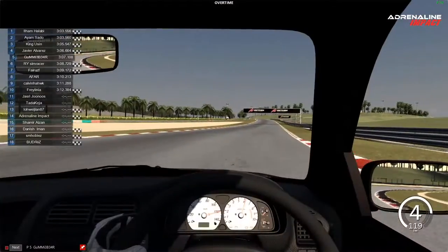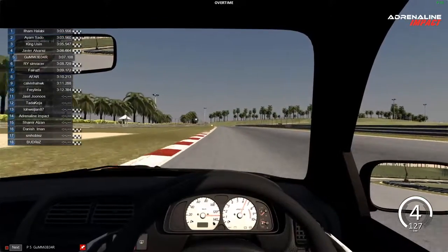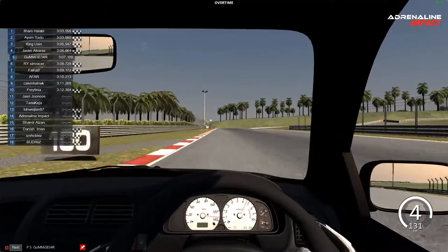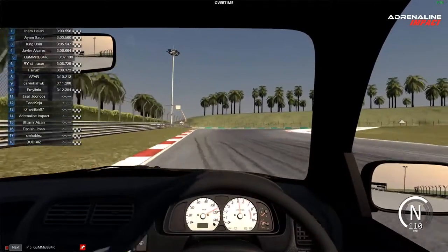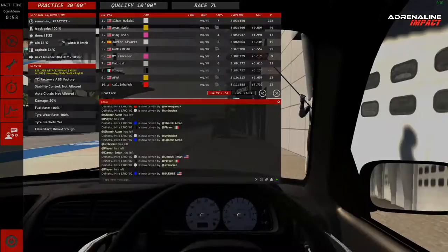So far we're just at the end of the practice session there. Ilham Labi is on pole position, followed by the man known as Ayam Sadu in second, and Kik Hussein, aka Rashid Rida rather, in third place, and Javier Alvarez is in fourth. So now we're going to head over to qualifying.